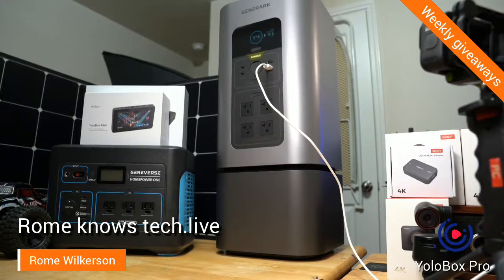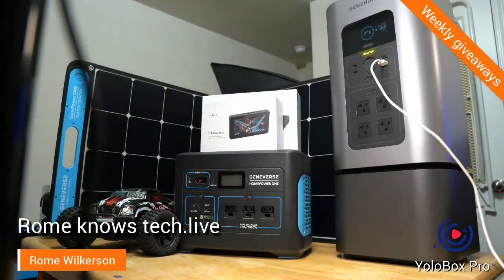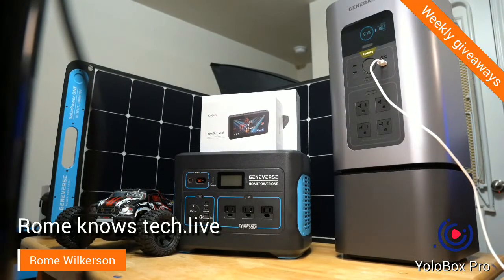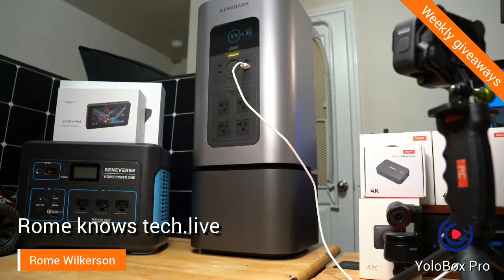So the battery only is $19.99 if you're interested in that solar power battery, or you can get the kit. The kit is $29.99. That's going to give you the Home Power 2 Plus, which is the 2200-watt battery. It also comes with two 200-watt solar panels. Those solar panels are twice the length of those solar panels for the Home Power 1. Now, the Home Power 2 Plus does charge much faster than the Home Power 1. You know, check it out.